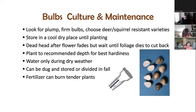You want to deadhead after the flower fades, but wait until the foliage dies to cut it back. So that means if your daffodil dies, just cut that one stem and leave everything else till it dies back, and then plant something in front if it looks too ugly for you. So you want to do the correct depth. And I showed here an example of a planting tool that makes it easier. There are tons of them.